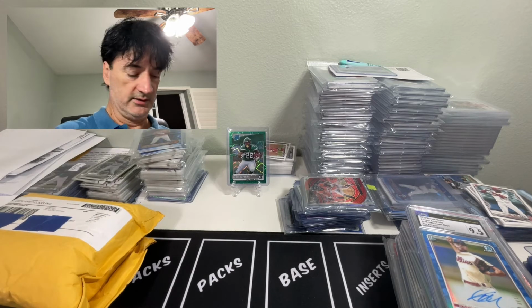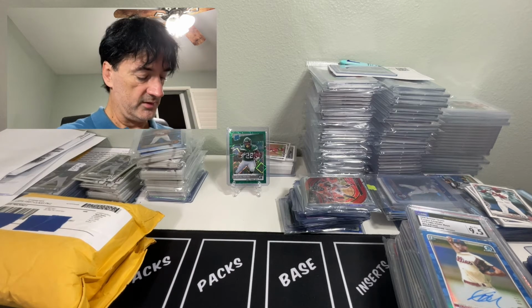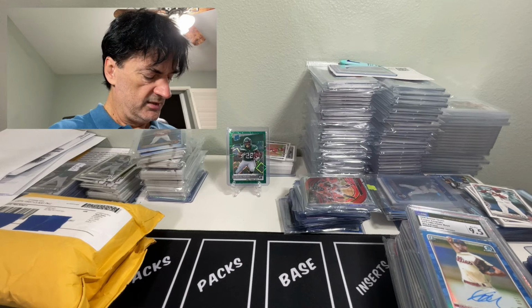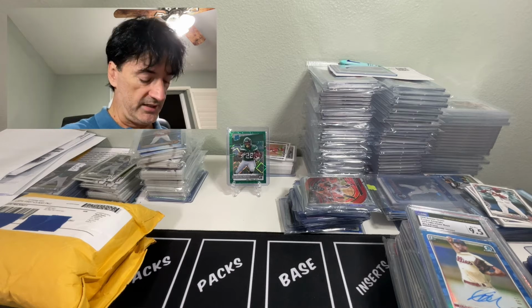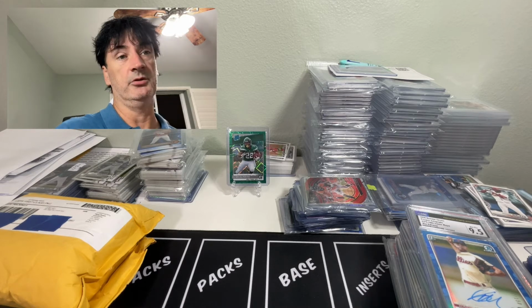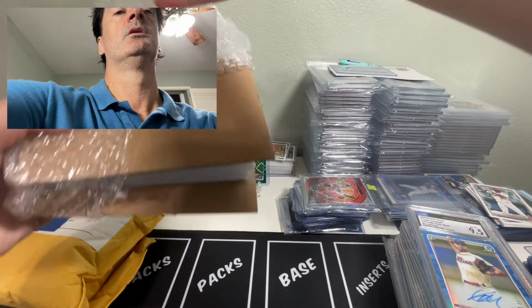All right, so let's bust this open real quick. This is from Seller Sports Cards. I believe these were all slabs. Yeah, there's 7 here, and I paid $77 total, including shipping and tax. You get the idea.